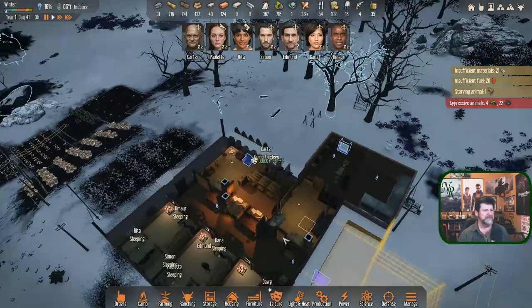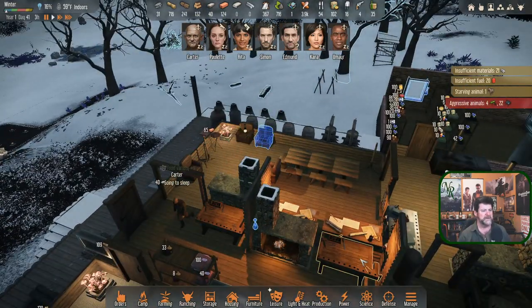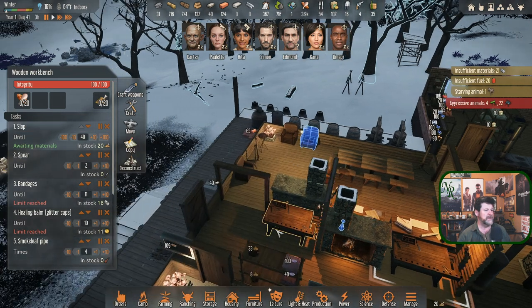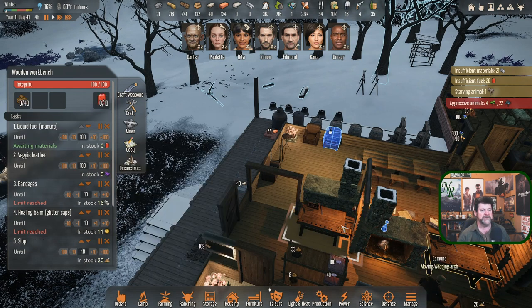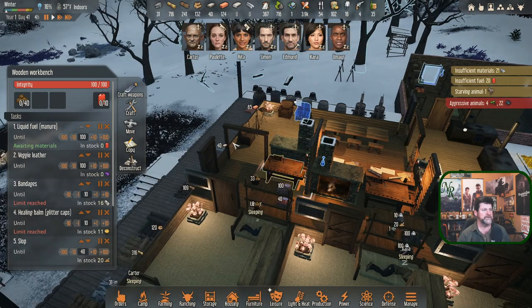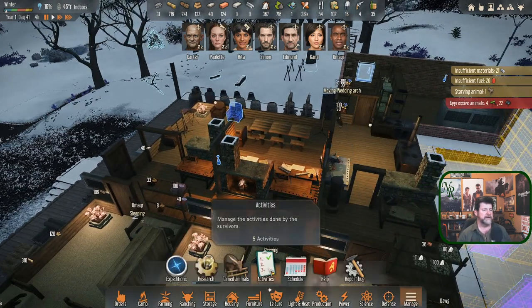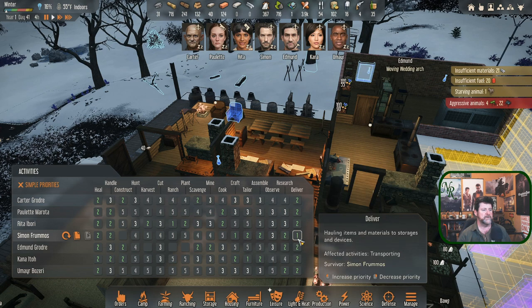We do need to get some spears going, though. So that is a crafting thing. So hopefully Simon will jump into that one as well. Get some slop in stock and then get to the spears. And get to the veggie leather. Could also be. It depends on which bench he goes to. They're all officially crafting. Now, I did get that right. All right. Activities, Simon. I put a 1 on there. So when there's nothing to craft, he'll drop back into delivering.